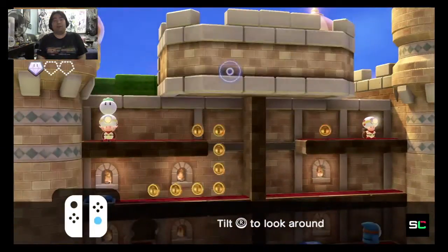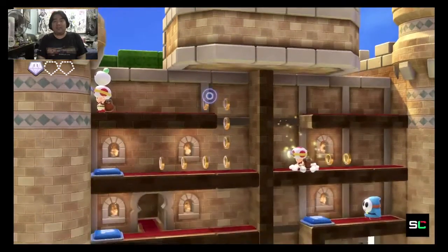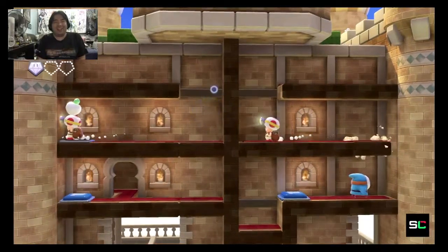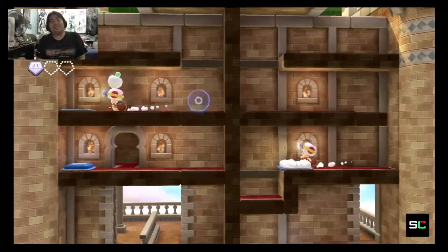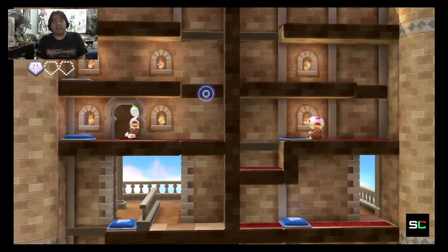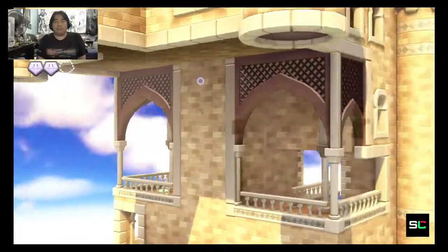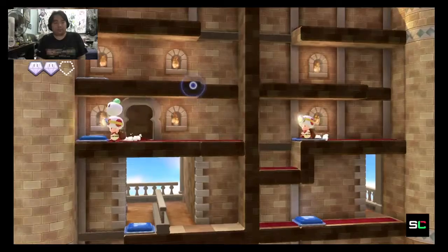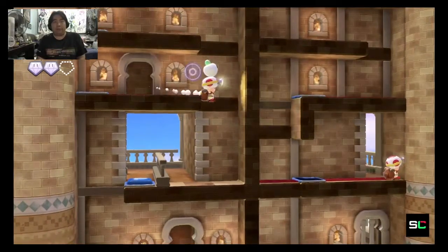Rotate. Oh wow, what is this level? This level is pretty amazing. The design is pretty genius. Okay, unlock the panel. So we're gonna squish him to death. Okay, there's a room here. Oh, there's a gem. Oh. Okay. Alright, let's get down, both of you guys.